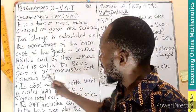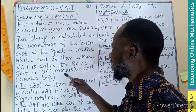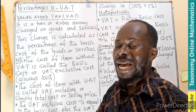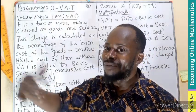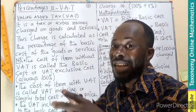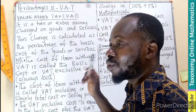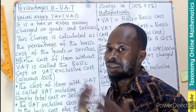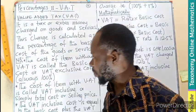All right. So we can either call it the basic cost or the VAT exclusive cost. That item is exclusive of what? It does not include VAT. I don't know if the English is coming across for you. All right. It is VAT exclusive, the VAT component is not part of it. Then that is always 100%. That is what I wanted to get. It is always the 100% cost in terms of percentage.